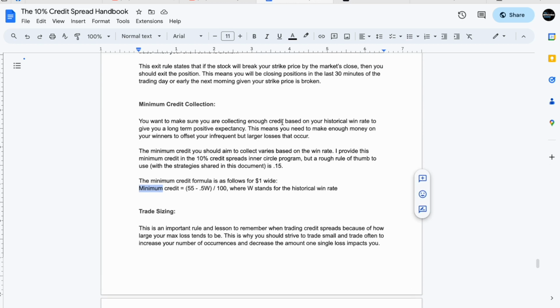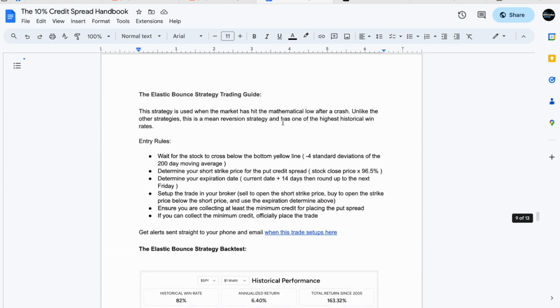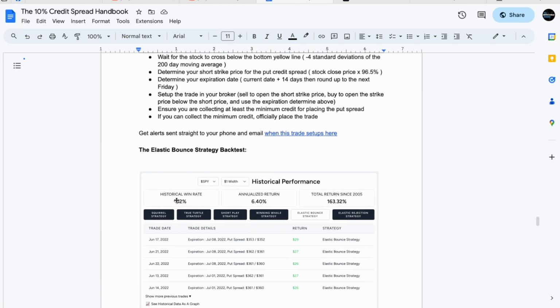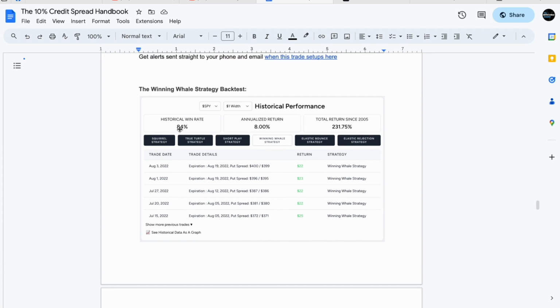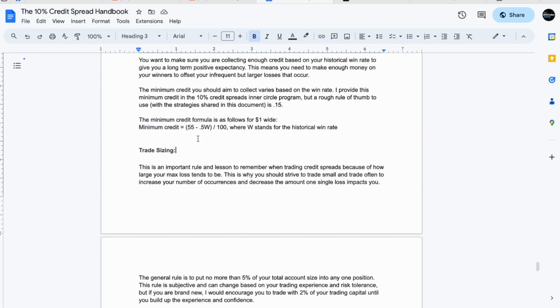Simply, if you know the win rate of the strategy you are trading, and again, if you are following the strategies that I've taught in this lesson so far and in this document, it shows the win rate right here. So for instance, let's use this one right here, the winning whale. That's an 84% win rate. Okay, so now let's use 84% for this.